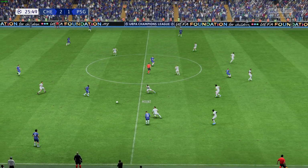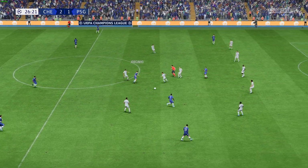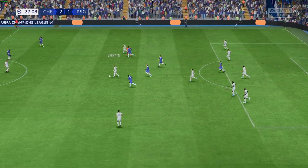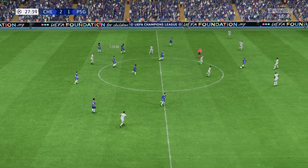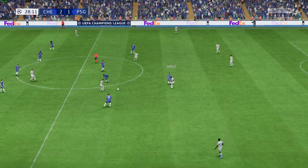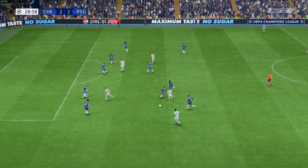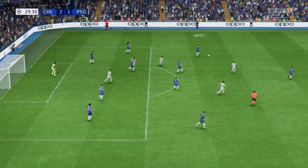James. Kante now. Kante. And Chelsea looking dangerous. Marco Verratti. Well, he's given it away. Pereira. Verratti now. Poise and purpose here from Verratti. Mbappe. Oh, good defending to stop a decent-looking attack.